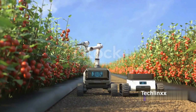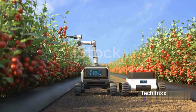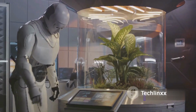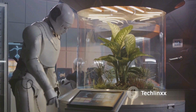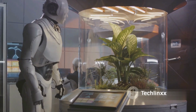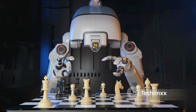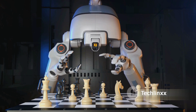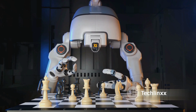Next, it moves to the garden. The gentle hum of the robot fills the air as it tends to your plants. It waters them, trims the overgrown branches, and even checks the soil's health. It's like having a green thumb, but without the dirt under your nails. Whether it's a classic board game or a high-tech VR experience, these machines can adapt and learn, bringing a new level of competition and camaraderie to your family game nights.